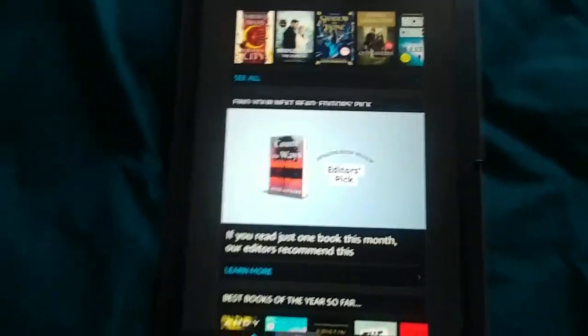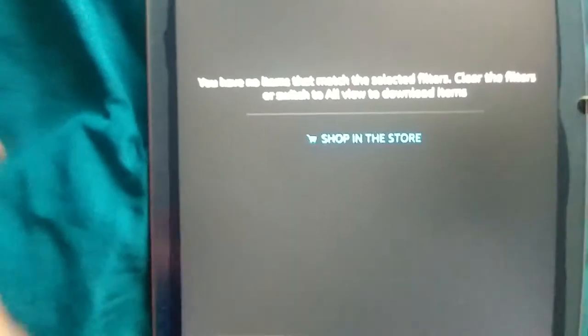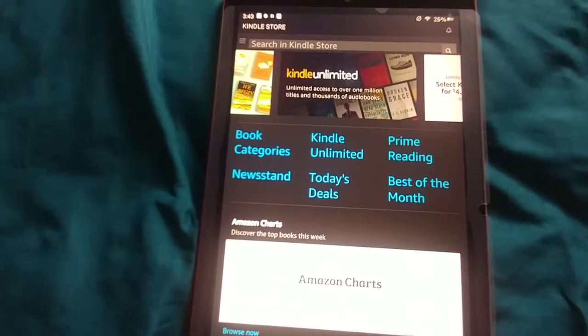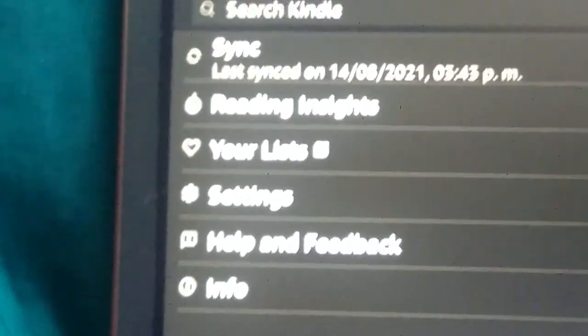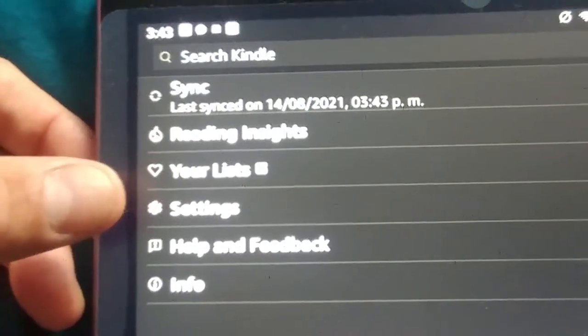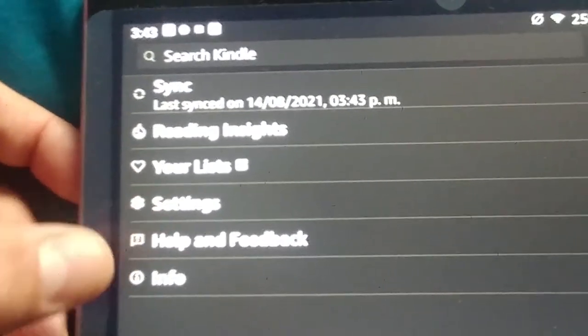And then there's also a library, if you can hold this. It says you have no items if you want to download some of the books or anything in a Kindle. And there's a store if you want to buy some books in a store. And more features for this: there's sync, read insights, your lists, settings, help and feedback, and info. That's what you can tell about it.